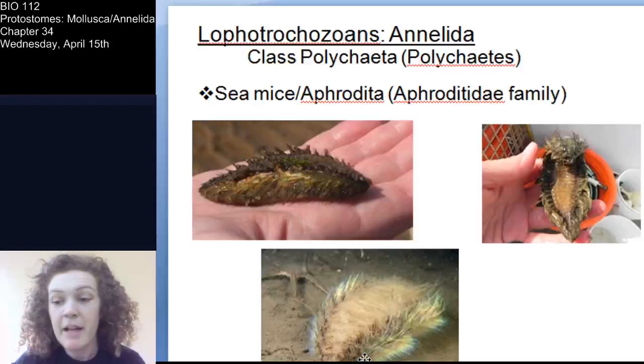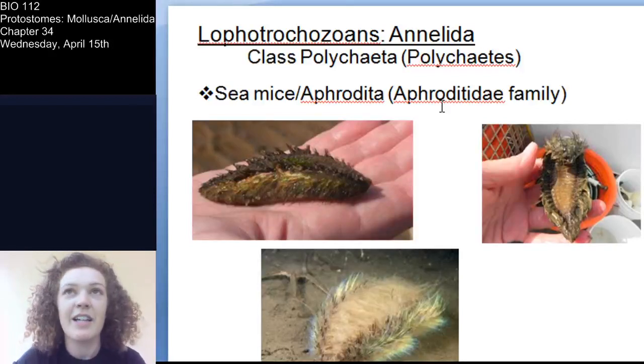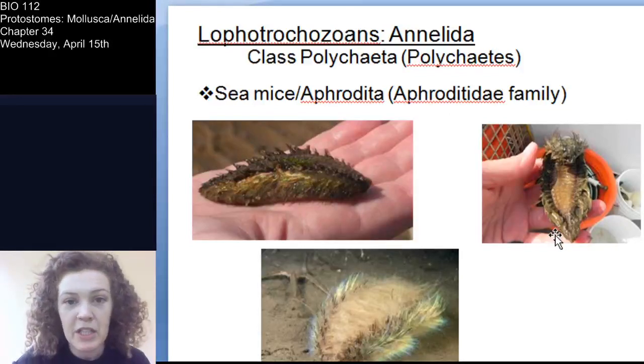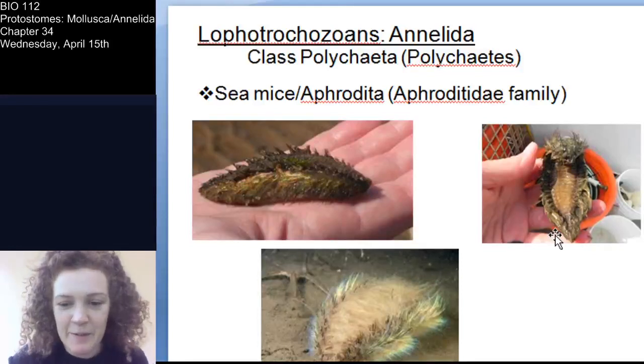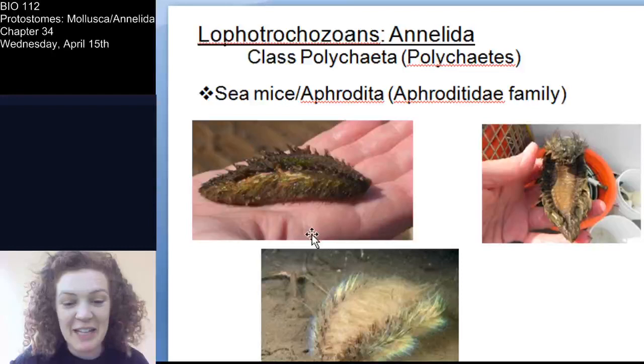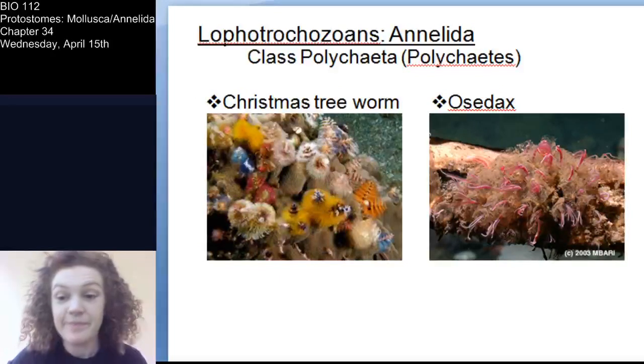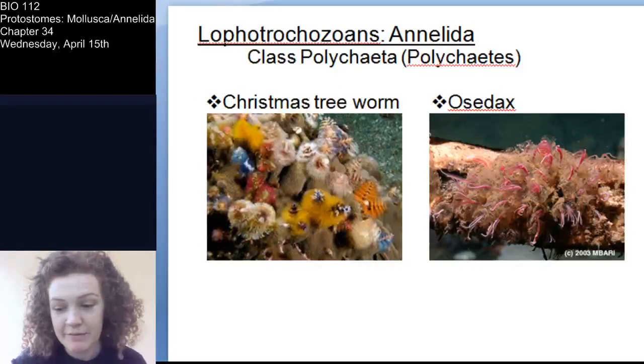But the family name, Aphroditidae, is actually after Aphrodite because, I'm not joking, when these would wash up on the shore, the ventral part of the animal looks like a vulva. So they named the animals the Aphrodite in honor of Aphrodite, the goddess of love, and hence vulva. Yeah. So there's your fun fact for the day. Sea mice and vulva. Vulvas? Yeah. All right. A couple more polychaetes and then we'll be done for today.